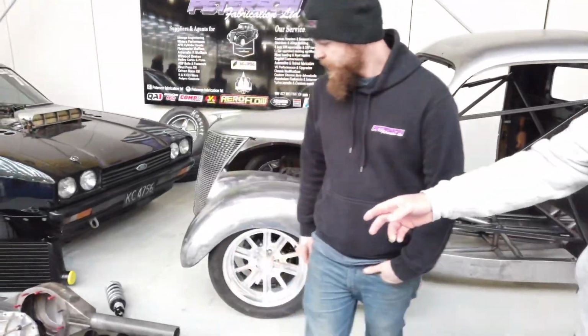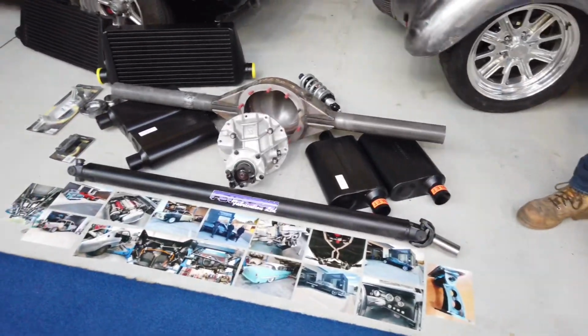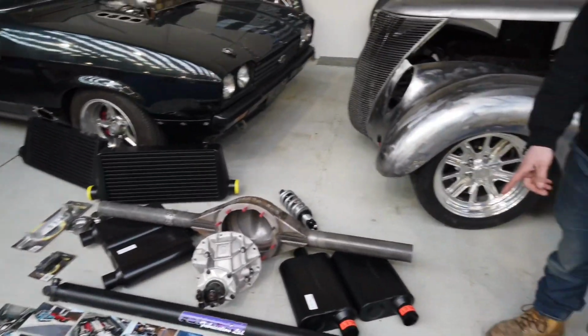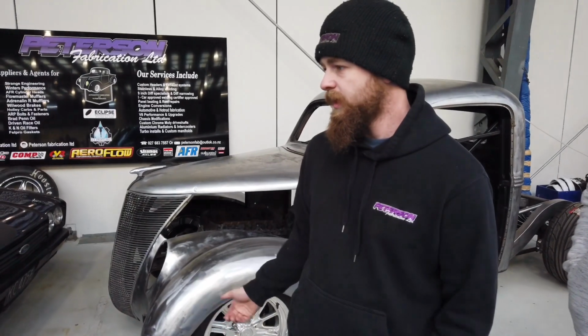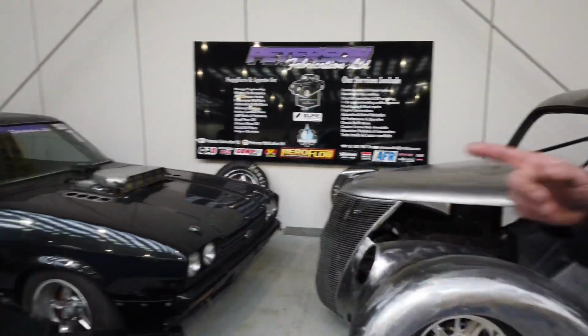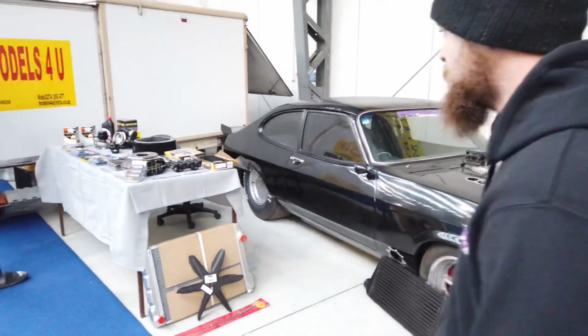I see down here you've got some diff heads and a diff housing. It's all 9-inch diff stuff, diff narrowing, chrome and drive shafts for pretty much all applications. Elements, radiators, intercoolers, a lot of exhaust work, supply mufflers, wheels and brakes. There's other bits and pieces over there on the table. Getting into turbos and stuff as well.